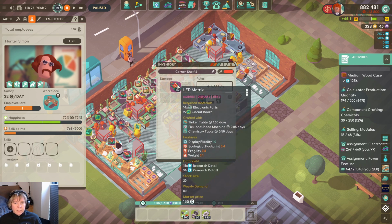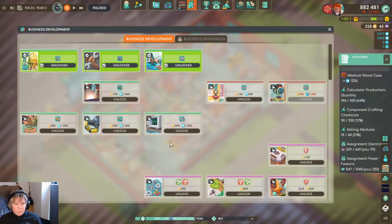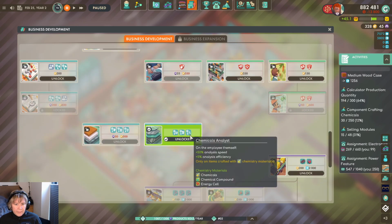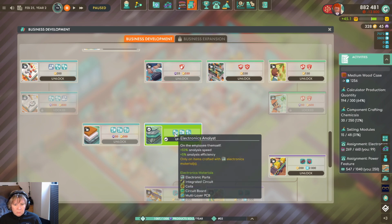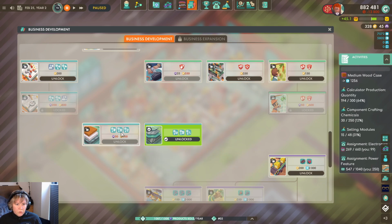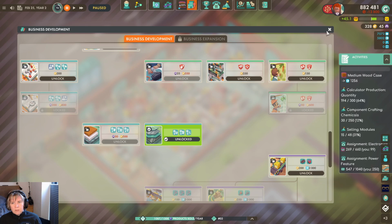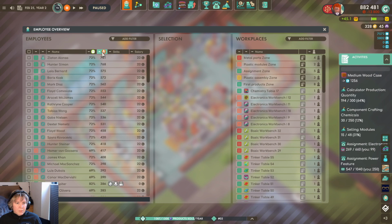But inside this come electronic parts and circuit boards. So going back to my business development, I'm wondering if it was the right one I unlocked. Let's see. Chemical. Yeah, electronic parts is part of it. Okay. This one would have been wood, metal. Okay, so I think it's the right one. Just don't have enough skill points. Speaking of, you can go and see how many skill points your guys have. And yeah, my most skilled person has 700 skill points.